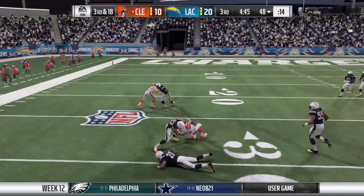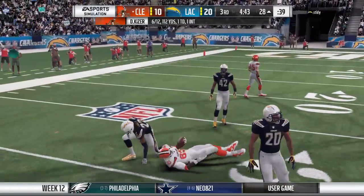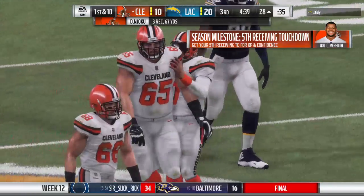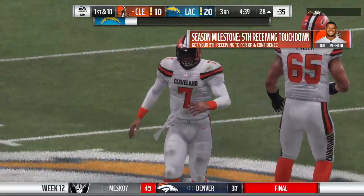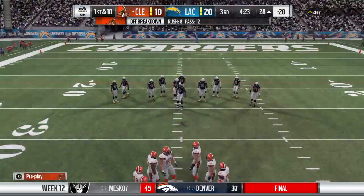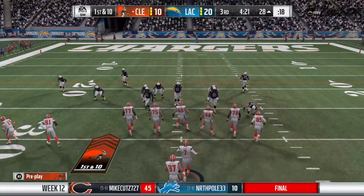Throw left side, caught by the tight end Njoku. And he'll be taken down, but not before getting this inside the 30. A pickup of 24 on the 3rd down conversion. So after that big gain, let's see what else the offense has up its sleeve.